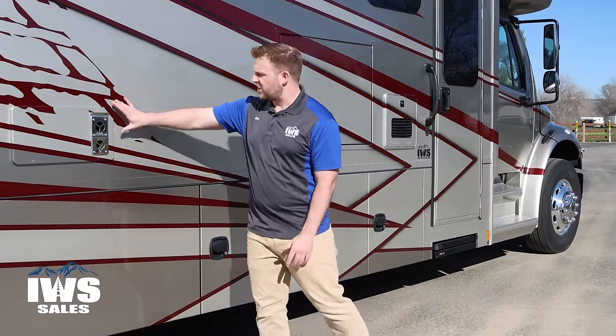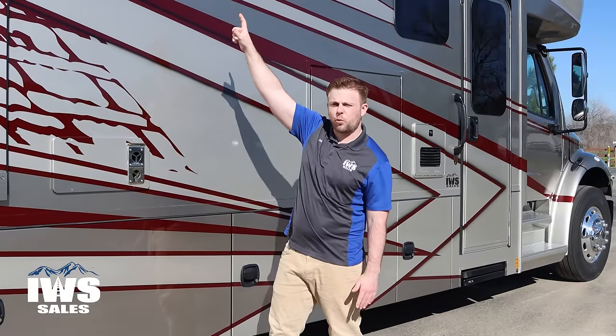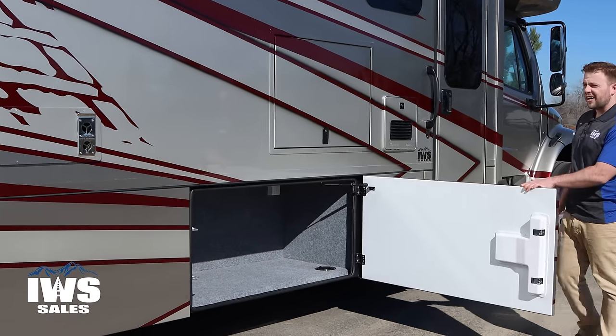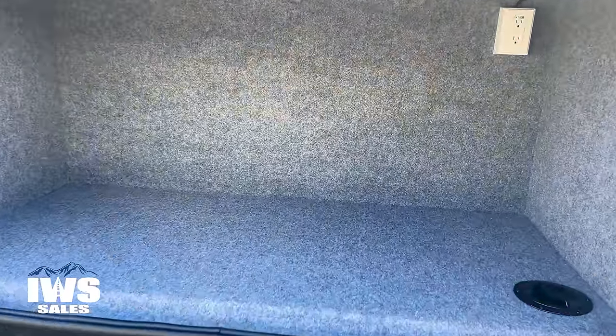Just here on the side, just so you know, this is your furnace exhaust here. Up here, you'll also see, this has a washer and dryer, so that's your dryer vent. Again, another storage compartment here. So we just have four storage compartments back to back that are all very large and very tall and pretty deep.